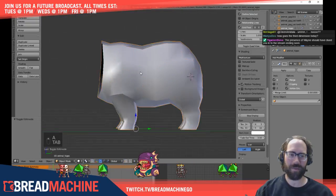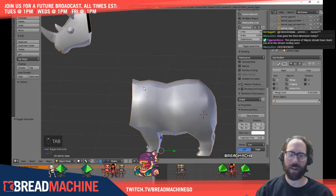Things are good. Just making a headless hippo. Disembodied rhino.